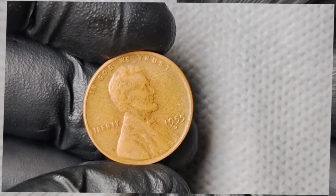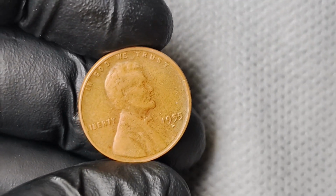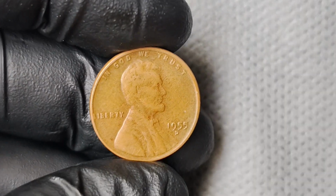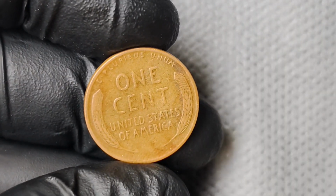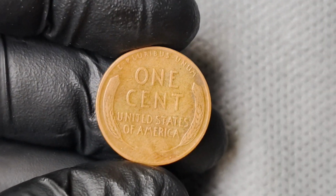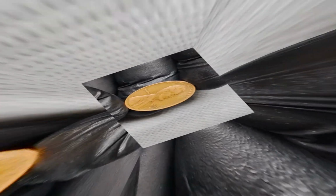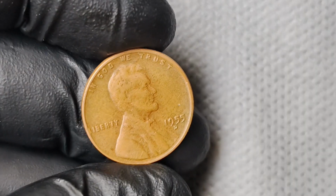The U.S. Mint was working overtime, striking millions of Lincoln wheat pennies to keep up with the booming post-war economy. Workers were exhausted, machines were worn, and that's when it happened. A tiny mechanical error that no one noticed. Somewhere in that rush, a few coins were struck with a bizarre imperfection, one so subtle that even the mint inspectors missed it. But collectors today would do anything to get their hands on one.